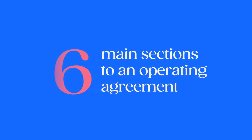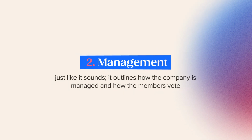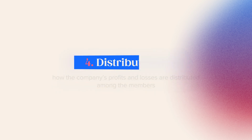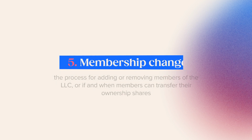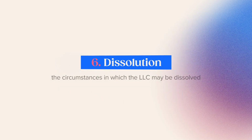There are usually 6 main sections to an operating agreement. Section 1, Organization, describes when and where a company is created, who its members are, and how ownership is structured. Section 2, Management and Voting. Just like it sounds, it outlines how the company is managed and how the members vote. Section 3, Capital Contributions, which members are financially supporting the LLC and how more funds plan to be raised in the future. Section 4, Distributions, how the company's profits and losses are distributed among the members. Section 5, Membership Changes, the process for adding or removing members of the LLC, or if and when members can transfer their ownership shares. And lastly, Section 6, Dissolution, explains the circumstances in which the LLC may be dissolved.